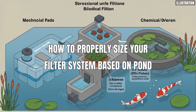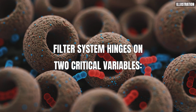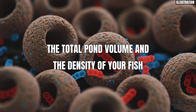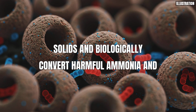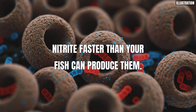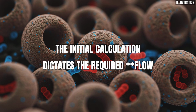How to properly size your filter system based on pond volume and fish load. Properly sizing a koi pond filter system hinges on two critical variables, the total pond volume and the density of your fish population, known as the fish load. The goal is a system that can mechanically remove solids and biologically convert harmful ammonia and nitrite faster than your fish can produce them. A serious koi hobbyist must always oversize their filtration.